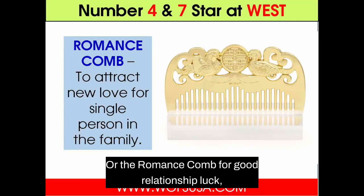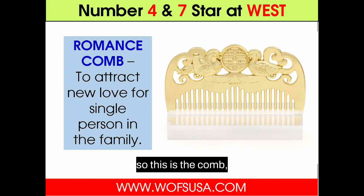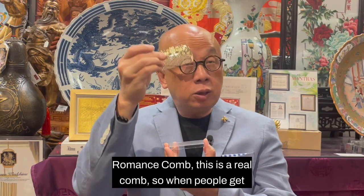All the women come for good relationship luck, especially if you are single and looking for your soulmate. So this is the comb, the romance comb. This is a real comb.